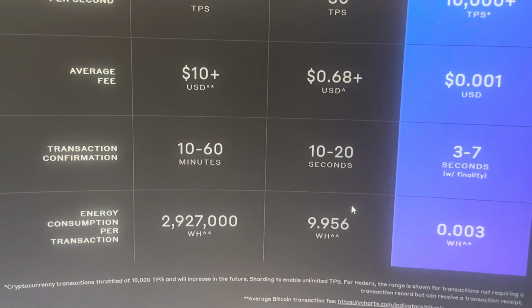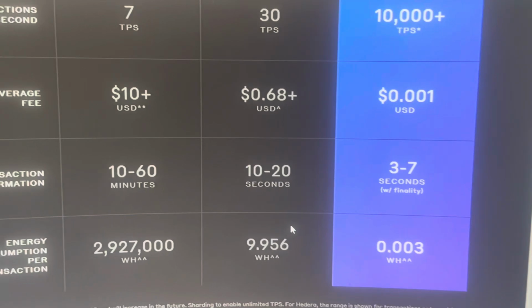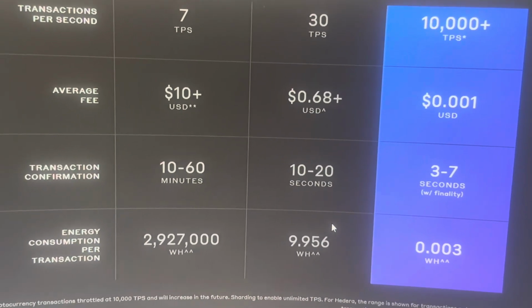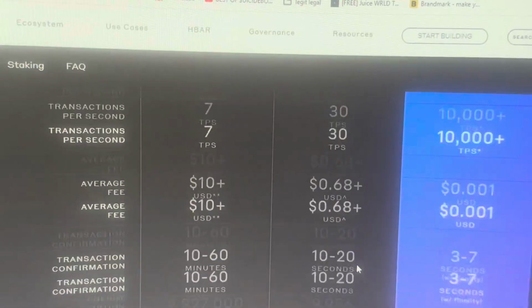Transaction confirmations, we know Bitcoin and Ethereum, Ethereum moves pretty fast, Bitcoin's pretty slow, but 3 to 7 seconds compared to 10 minutes to an hour for Bitcoin, that is huge. Okay, the energy consumption, just like we've seen on the graph, is significantly lower than almost every other cryptocurrency. So these are all huge upsides for HBAR.